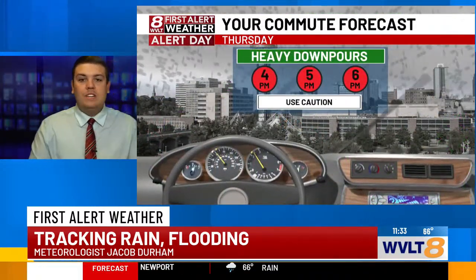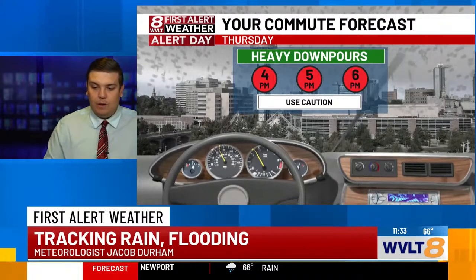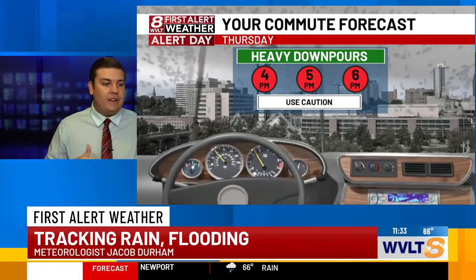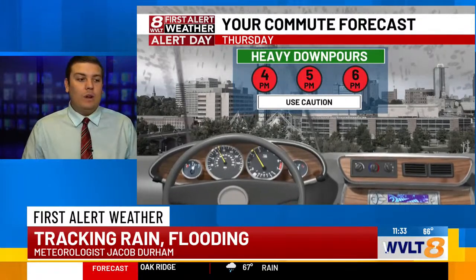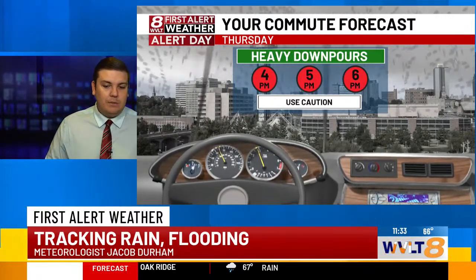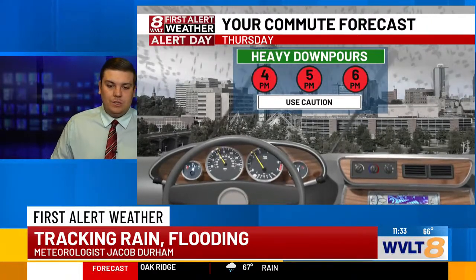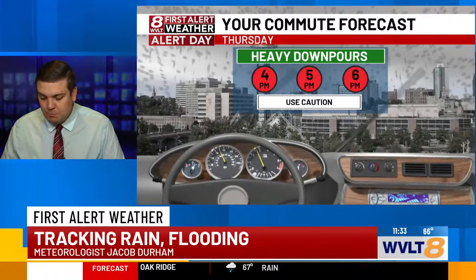So your commute for tonight, want to give you a first alert for that as well, that we will be tracking some heavy downpours, could cause ponding on the roadways. We've already seen some wrecks this morning for that morning commute. If we can take a look at some of those TDOT cameras that we have, nothing major at the moment, but just want to show you what the road conditions are looking like at this moment.